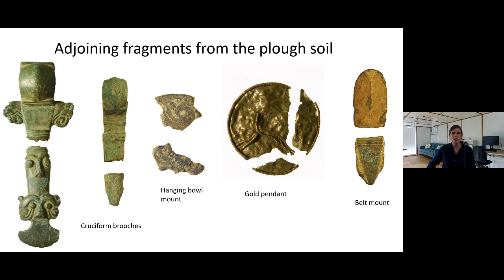And here you can see some of the adjoining Anglo-Saxon finds. And we've got here, I hope you can see my cursor, cruciform brooches. They're missing their head plates and you can see the breaks across the feet. We've got 2 fragments of a hanging bowl mount, and a gold pendant which is broken into 3 pieces, and a belt mount, a copper alloy gilt belt mount at the end there.